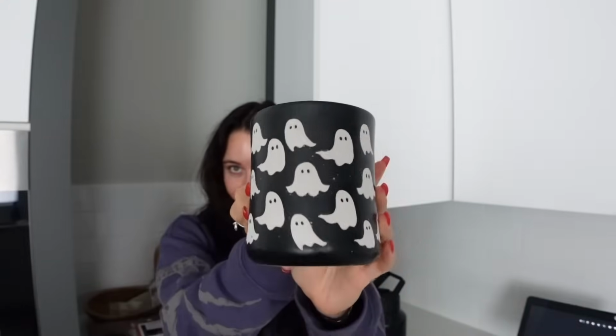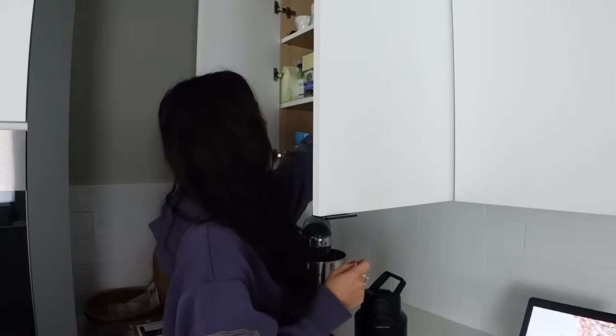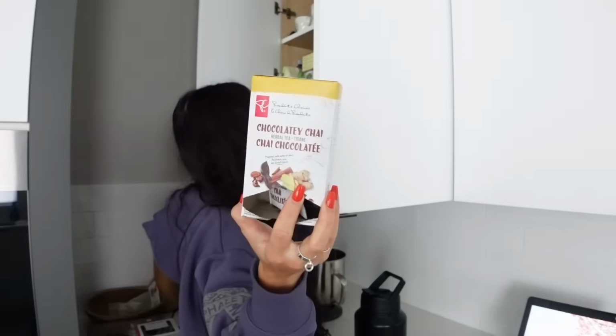I'm obsessed with tea right now. It's tea time. The perfect tea mug. It's gigantic. You always need a huge mug when you have tea. It's from HomeSense. I have been having chocolatey chai mixed with my spearmint tea.